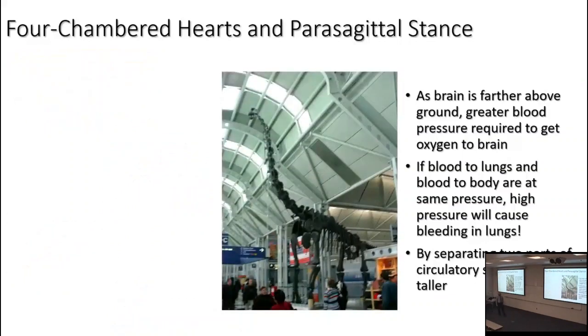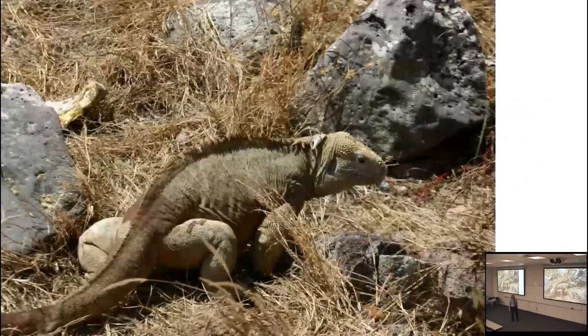And note that all the living creatures and all extinct creatures that we know of with parasagittal stance are nested within groups phylogenetically that have 4-chambered hearts. So not all mammals are tall, not all archosaurs are tall, but all tall animals, either mammals or tall archosaurs, are within a group with 4-chambered hearts. So having a 3-chambered heart isn't a failure. It works perfectly well for the thousands upon thousands of species of lepidosaurs and amphibians and the hundreds of species of turtles. But none of them are tall.